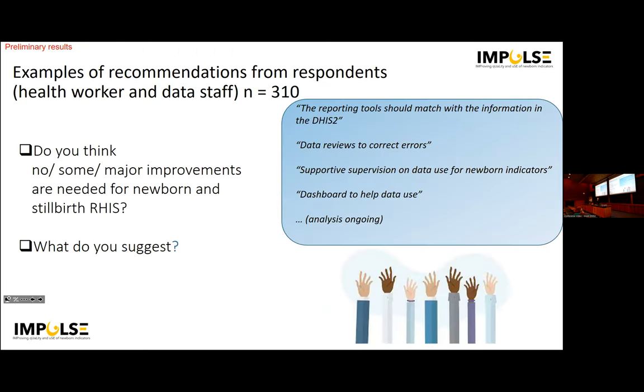We've asked all our respondents, what do they think about RHIS? Do they think anything needs to change? And what do they suggest? We've got literally thousands of ideas that we're working through at the moment, but there are just a few listed here. We really want to ask the users, the health workers, the data health professionals, what do they want to change?